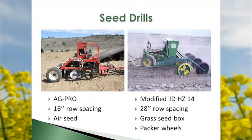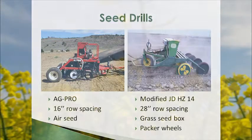And actually, it has worked very nicely in some of our trials. And then we had Ag Pro build us a no-till drill on 16-inch row spacing that we've used very nicely. It distributes seed by an air seed system, and that's the one Lauren is talking about, where we went through chest-high stripper header stubble and have successfully planted no-till canola into stripper header standing stubble.